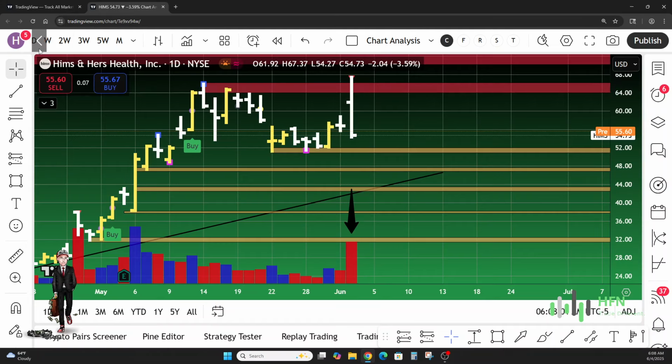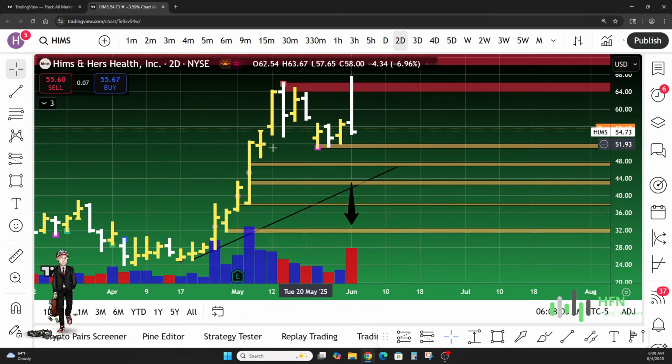Now let's look at HIMS on the 2-day. Okay, so here it is on the 2-day. What do you guys think about that 2-day bar? Because it's finished. It's not going to change. This is the final printed 2-day price bar. It looks bearish to me, to the point to where that buy pocket we just created might not even hold when you look at this on the 2-day chart.